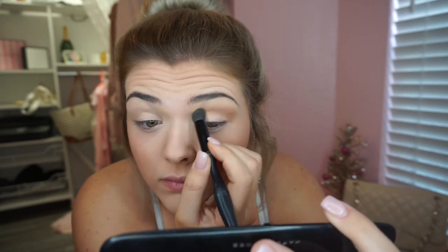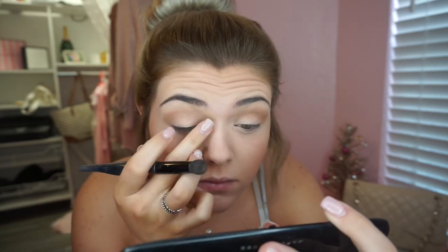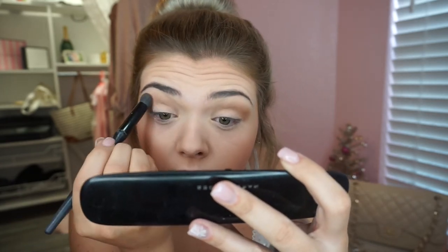And I'm just blending this in with my, I think this is an It Cosmetics brush, and I blend this for like 5 hours because otherwise there'll be a line and that drives me crazy. So I make sure that this is really blended into my crease, and then even after that I usually continue to blend it some more.